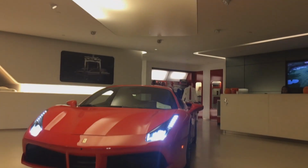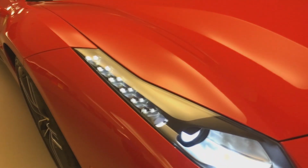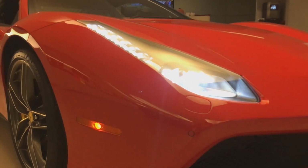Even the lower part of the air intakes on the quarter panel were designed to reduce drag by increasing air pressure. The other part is to cool each of the turbochargers. All of this helps keep the 488 stable at high speeds without adding drag resistance.